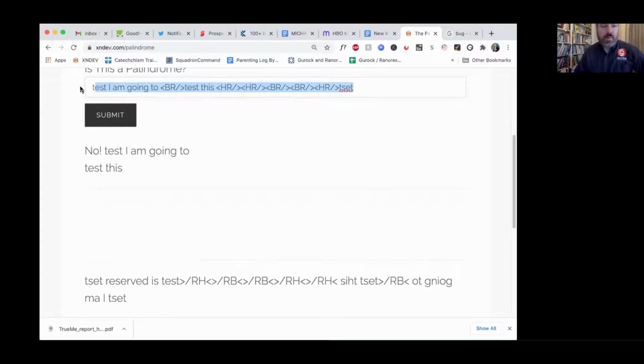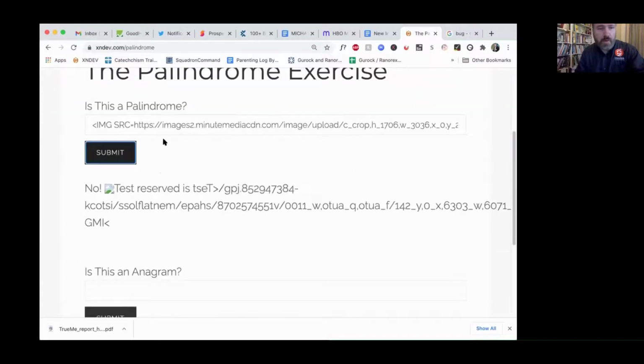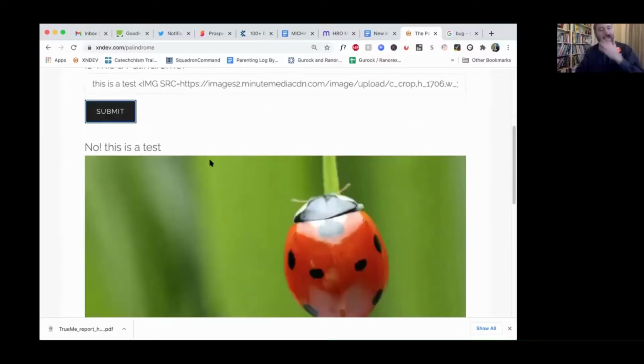My favorite example of this, if it works, is I put an image tag in. Oops. I literally searched for an image that was a bug in Google. Put it in. Let's see if I can get that to run. Not quite. What did I do wrong here? Image source equals blah blah blah. Let's get rid of the slash. Slash image. Put some extra text in there just so you can see it. Yep. So it actually used that as an image tag in the application itself.